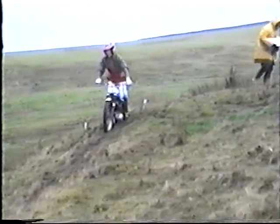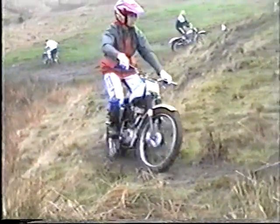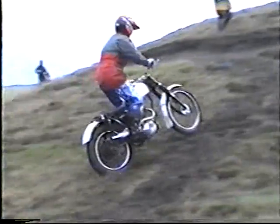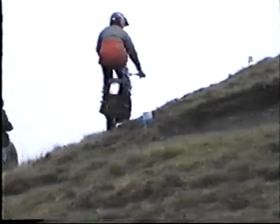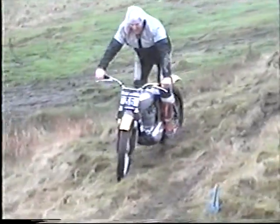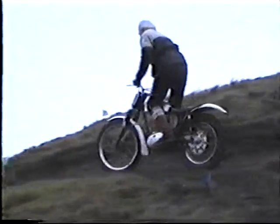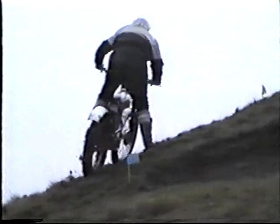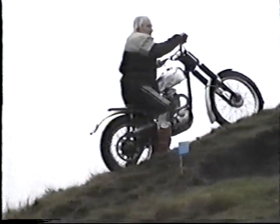Here's P. Waddell on his B40 BSA. Unit machine this, being ridden in the non-competitive class. Good ride there for a clean. Another B40 rider, Derek Brooks. We saw him come off at Post Hill last week, carrying some heavy bruising on those legs through that accident he had. And ends up 5 in.